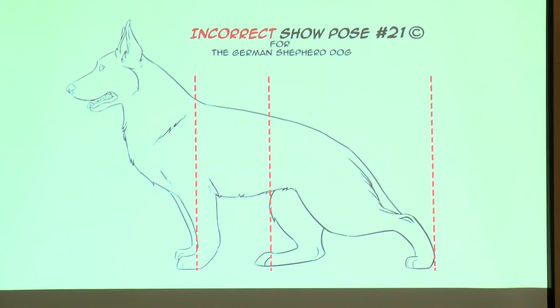That's a dog that's stretched too far on the left hind leg, and the right hind leg is tucked under too far. It's very uncomfortable for most dogs. They don't look their best that way. And also, the front legs are set back too far in this pose.